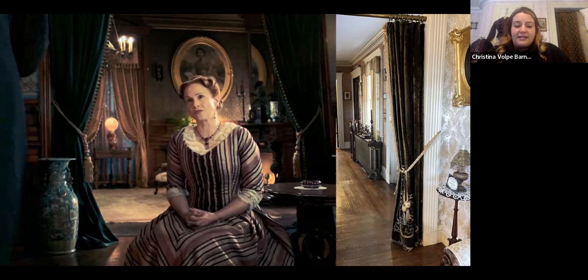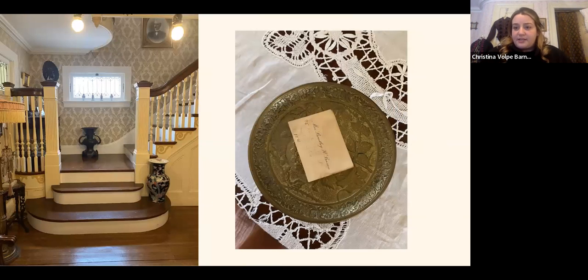Similarly, on the left-hand side is this gorgeous East Asian vase. And here in the collection, we do have quite a bit of East Asian artifacts as well that Bradley and his wife, Leela Upson Barnes, collected throughout their life. Ironically, though, and unlike other families from this period, Bradley and Leela never traveled outside of the United States to collect. They went to a lot of auctions in the tri-state area.